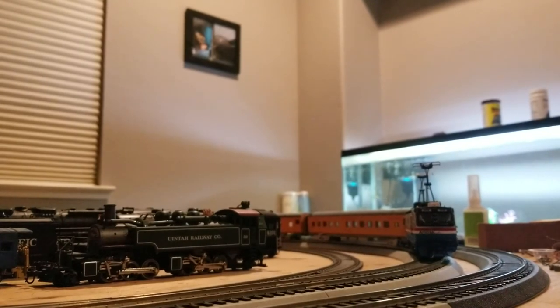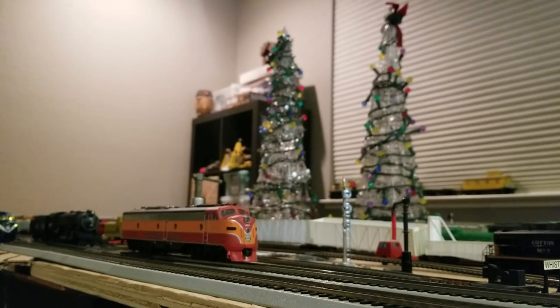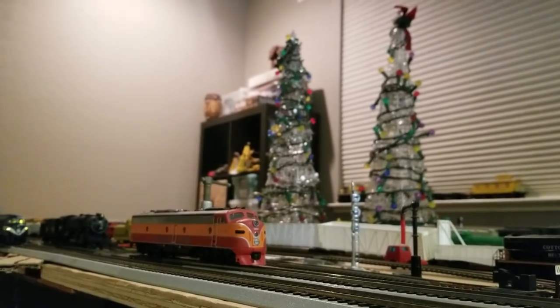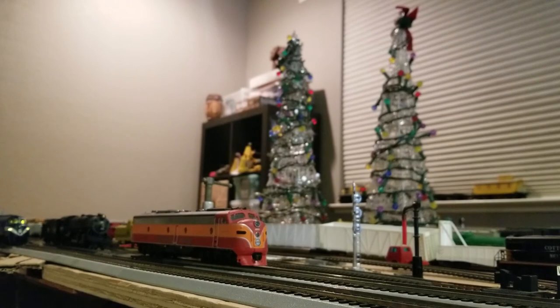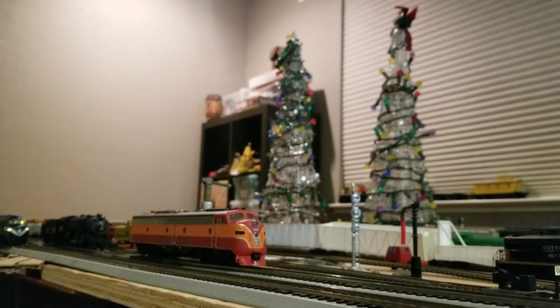Real quick, before I sign off, I want to give a quick mention. I never made a video of these two locomotives that you see here. The first one being the E9A unit 6051, which any Sacramento locals will know, it's the X6051 E9 at the museum. And behind it is another Broadway Limited Imports locomotive, a Milwaukee Road 2-8-2 Mikado.